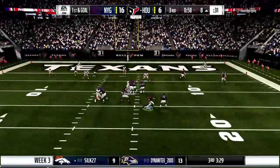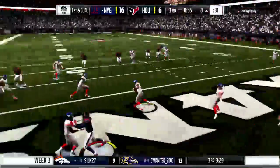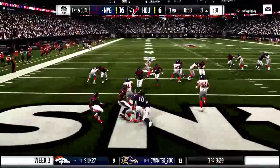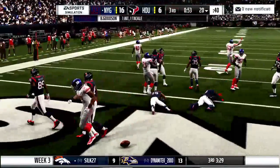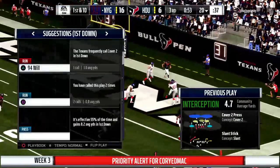A shotgun snap for Watson. Flush to his right. And it'll be intercepted. Able to get there and pick it. And a big turnover there as his guys will get the football back.